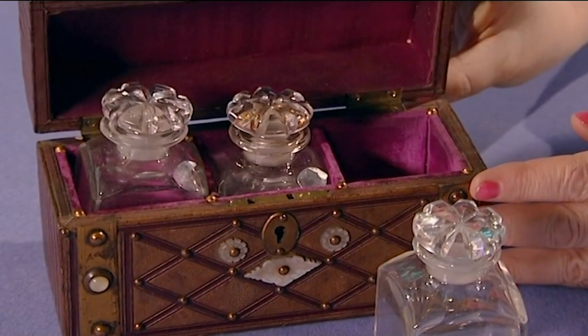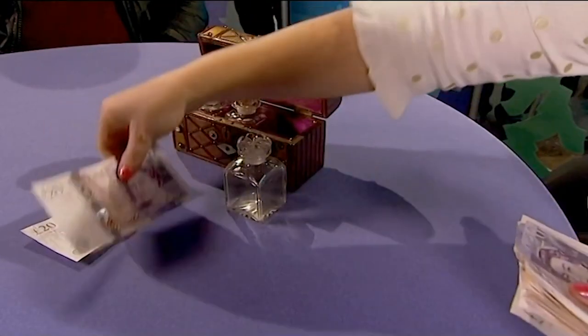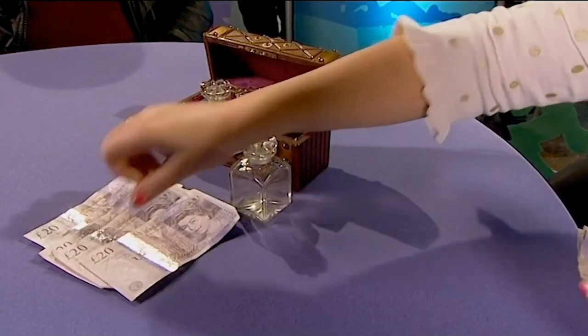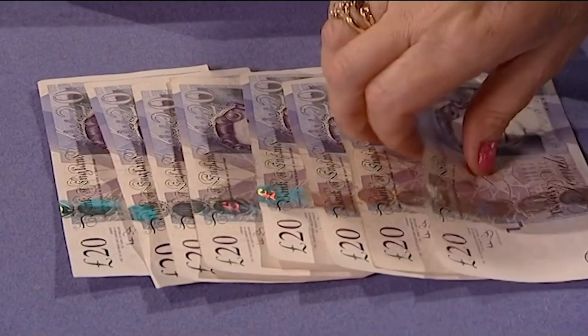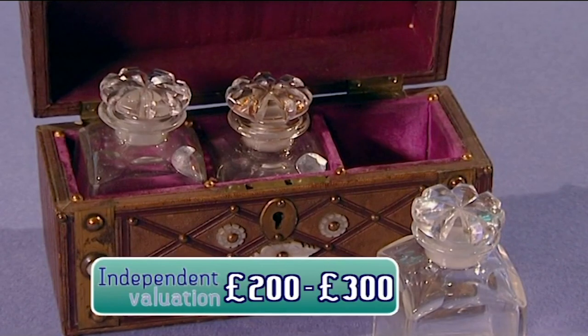I love it. Have you got an idea of what you'd like to achieve for your box? Roughly. Yeah. All right, so let's get stuck in then. Right. 20, 40, 60, 80, 100, 120, 140, 160, £180. I'd like a little bit more. It is a nice box. I'm sure you would. Lovely box, isn't it? It is a lovely box.